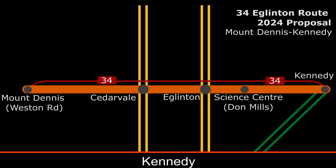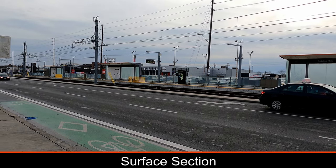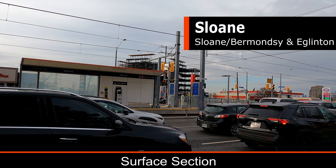It's possible that the TTC is trying to have a backup in place in case there are service issues after the line opens. The surface section of the line has also been completed for a long time, but Presto machines have continued to be installed on the platforms. Although unfortunately, unlike the machines at Kennedy Station, they are the older version of machines.